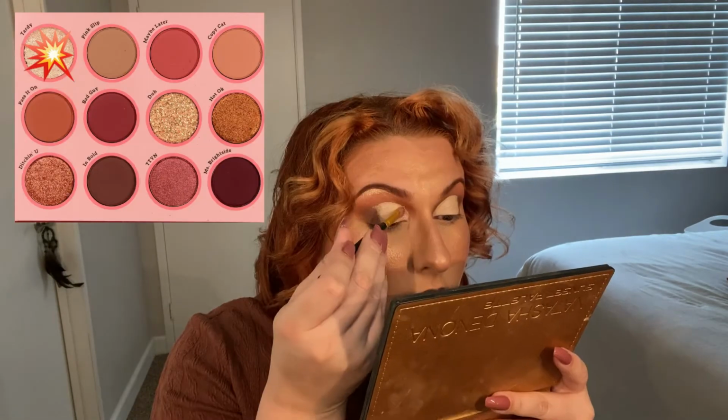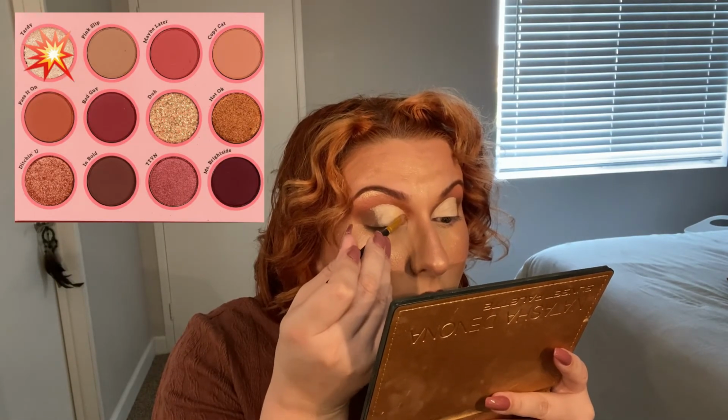I'm back, my crease is cut, and I'm gonna go in with my inner corner shade now. Okay, so I'm gonna do kind of an inner corner, mid, and then outer corner-ish situation, so bear with me. But on the Colourpop side, I'm gonna go in with Tarte. So here is Tarte. I don't know if you'll be able to see it. And then on Natasha Denona, I'm going in with Ice Cold.